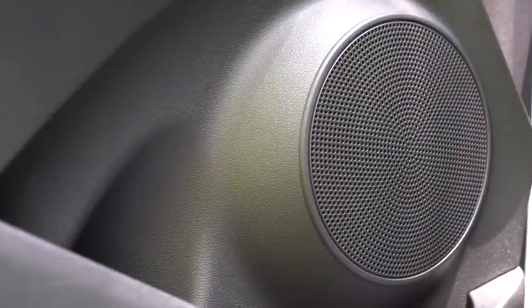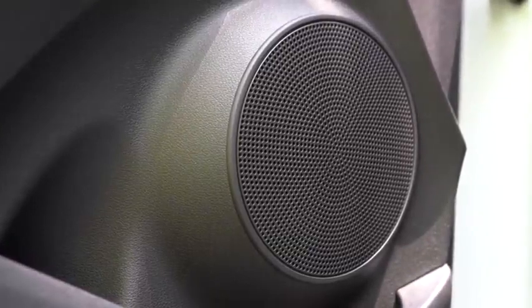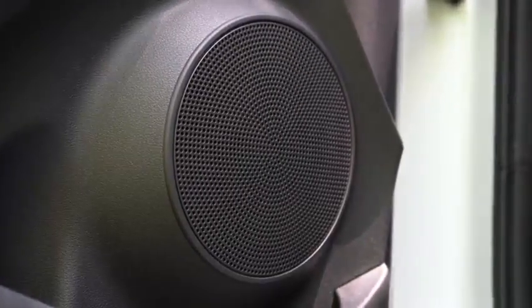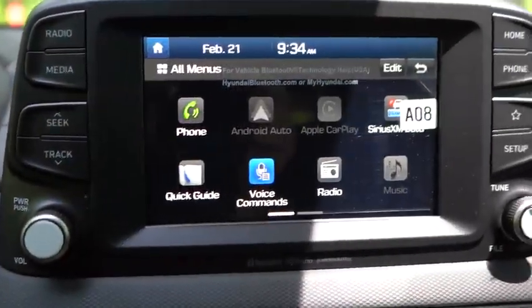Really not that bad of a sound system for 6 speakers, quite honestly. More bass than I expected, more clarity than I expected. That really wasn't all that bad. There are better sound systems out there, of course, but for 6 speakers, for a standard sound system, really not that bad there.